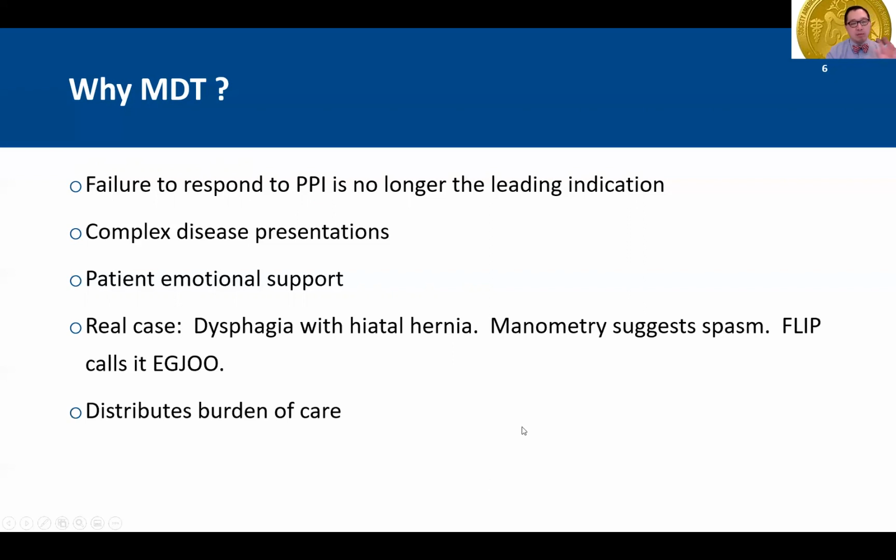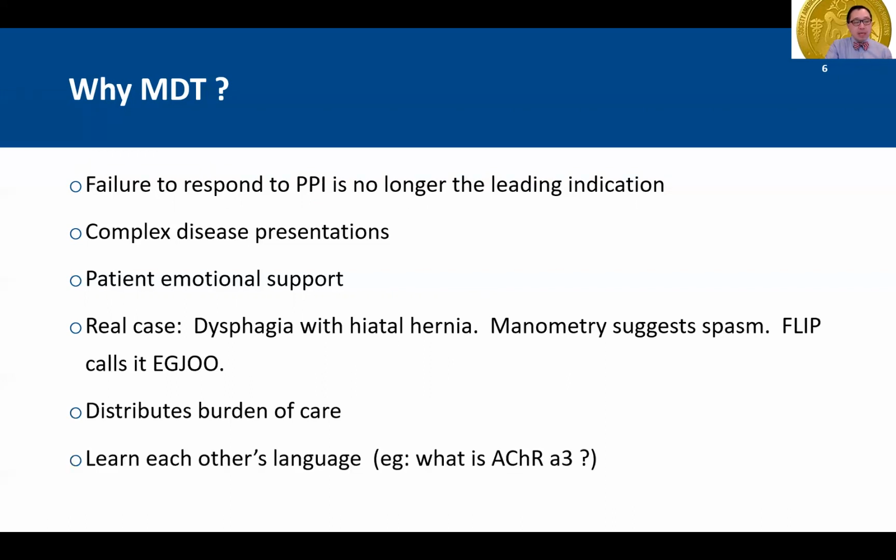You can have patients go back and forth, and if it ever comes to a medical legal matter, you can say that the team approached this patient this way. And the other thing is you learn each other's language. I'll give you an example.